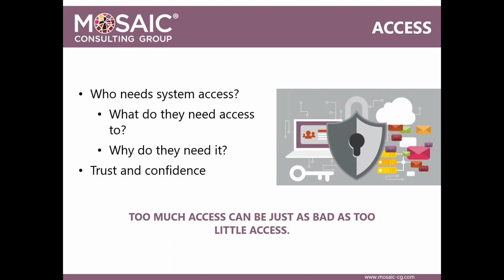Jared, you've given us some great examples of how too much access can be a bad thing, but talk to us a little bit about some of the pitfalls of too little access and the log jams it can create, and how can a system optimization clear the way?